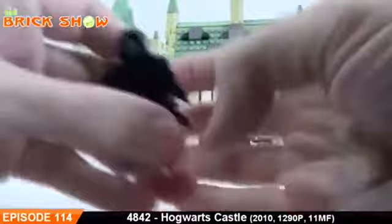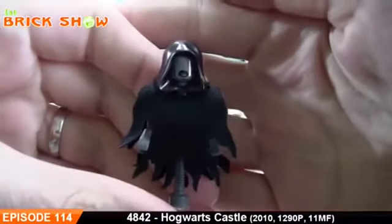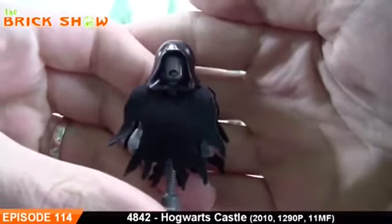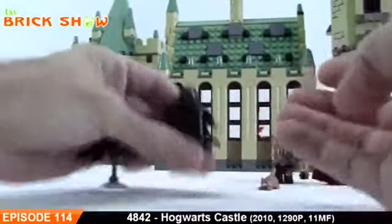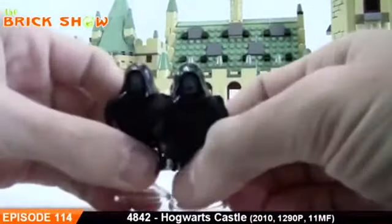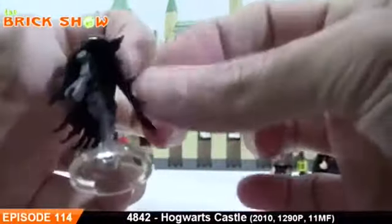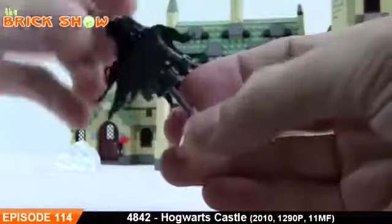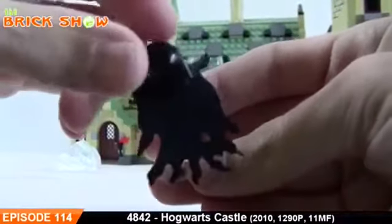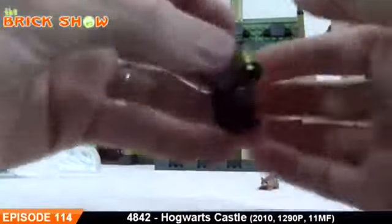Then we get 2 of these guys, and these guys are cool. They kind of remind me of those guys from Lord of the Rings. These are the Dementors, if I'm saying that right. We get 2 of them. So they're pretty cool. This material is pretty neat. I've never seen this kind of fabric in a set before. I've seen the capes, but it's a little softer material.